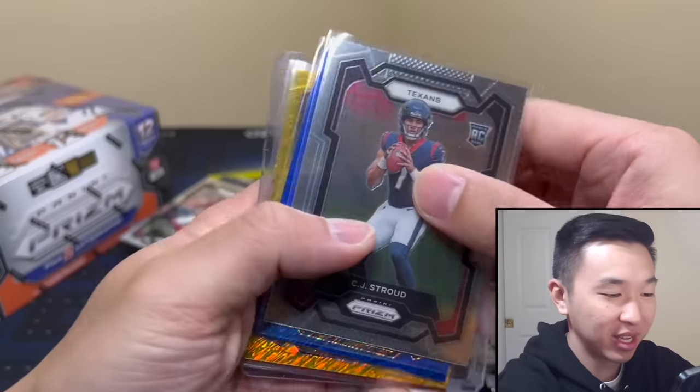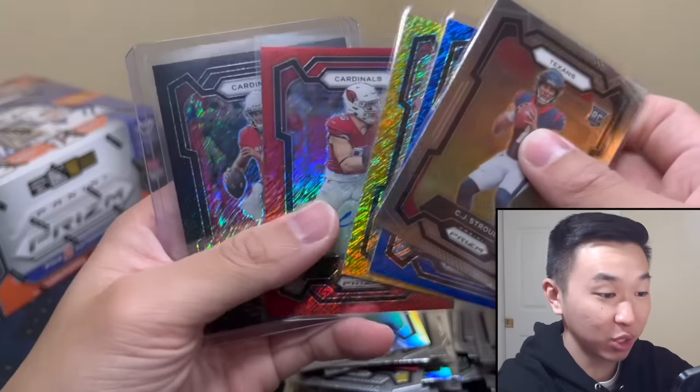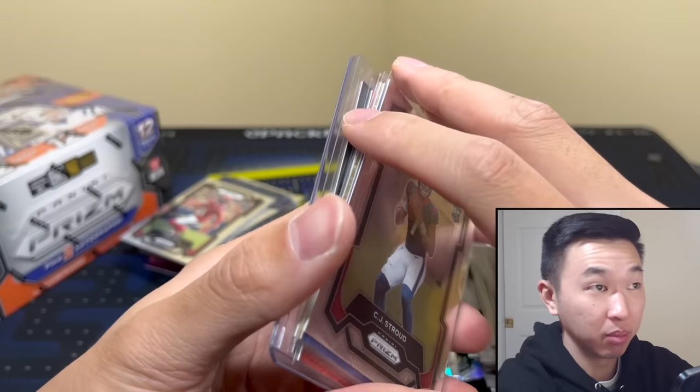We probably didn't get a top 50% name, depending on how you view Dobbs, but that's a cool one to get. He had a nice run this year. We'll see how he does down the line, but a lot of cards for you guys. And I like Prizm FOTL especially.